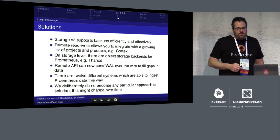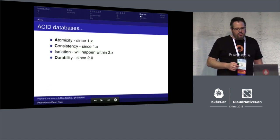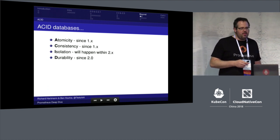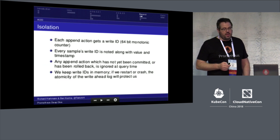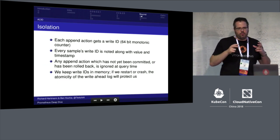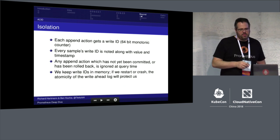Looking beyond just 2.5 and beyond, one thing which is still missing, we thought we would have that earlier, is a proper ACID database. We have the atomicity, we have the consistency, we have the durability. We are still missing the isolation. There's a patch set which has been carried since early 2.x. It hasn't been merged yet, but basically what we're going to do to have proper isolation, as in you only get one full scrape in your data set, or you don't get it, but you never see a partial scrape result. That's what isolation means in this context.